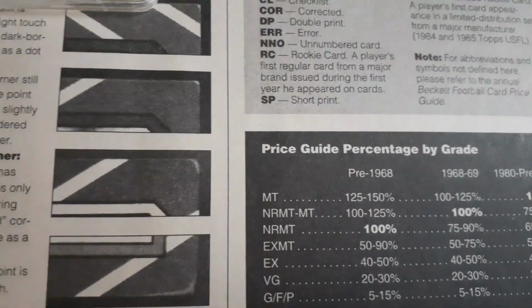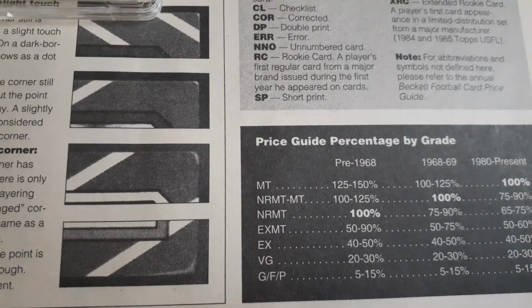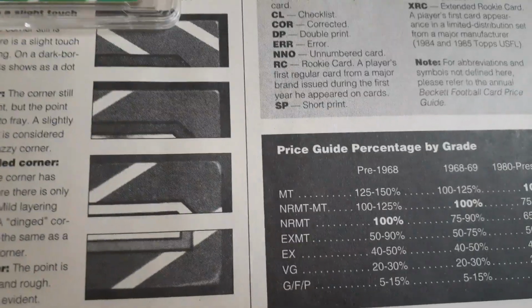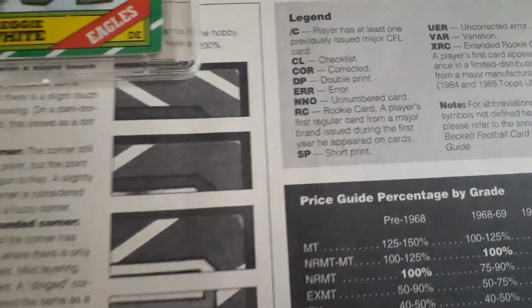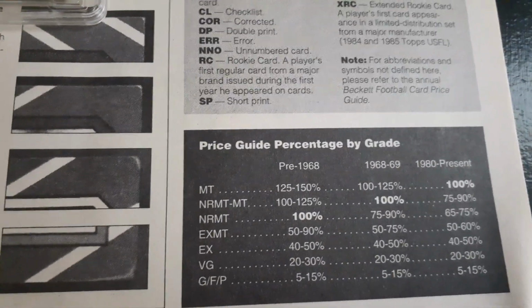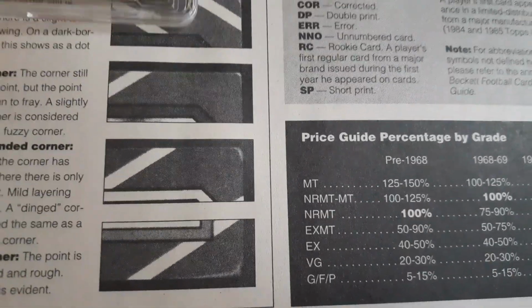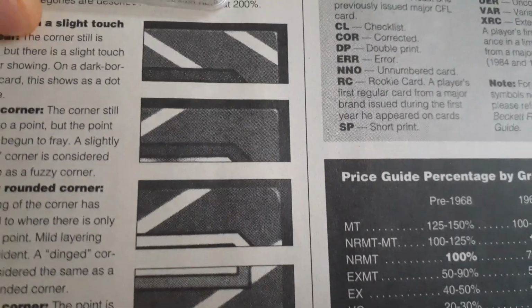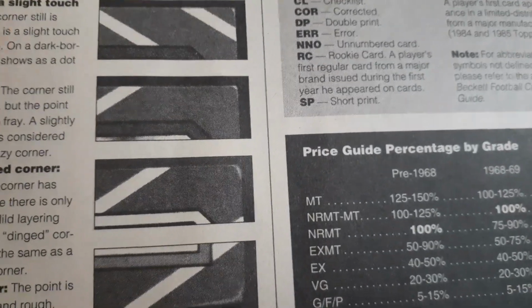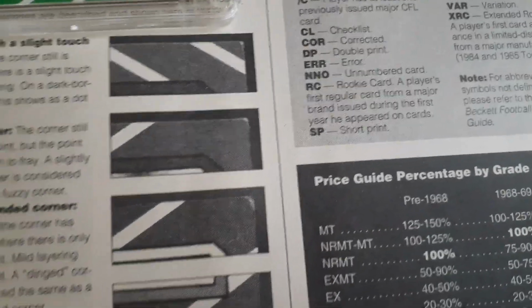If you got a mint in pre-68, it's going to be a lot more nowadays than an X-Mint. It just is. And I don't agree with it, but if it's mint, it's worth like 10 times more in many cases, and it doesn't make a lot of sense to me. I guess people want that super rare card in super great condition, and they're willing to pay enormous multiples of what I think is reasonable, but it's whatever the person's willing to pay, I guess.